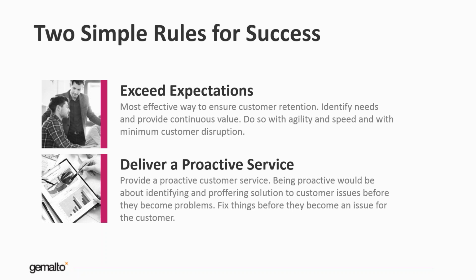So those are the two simple rules, but they're really easy to say and super hard to implement. Right?